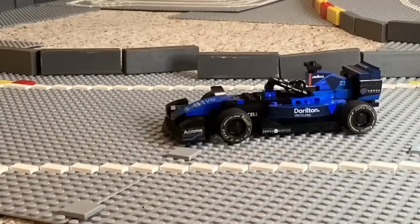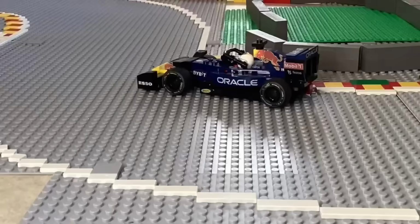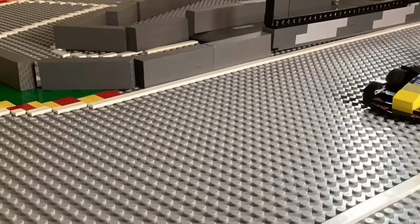I rather think Max Verstappen is about to retake the lead. Max Verstappen into Les Combes chicane leads the Belgian Grand Prix once more, and they rather like that, those that have dressed in orange.